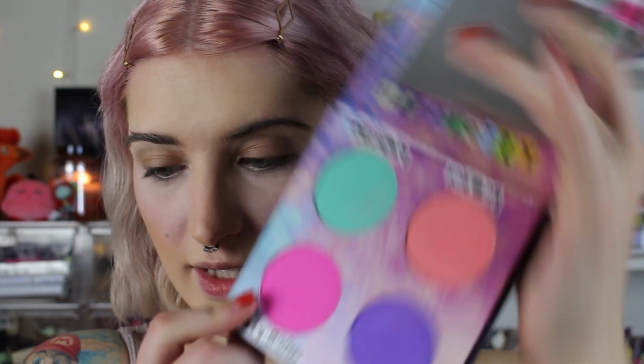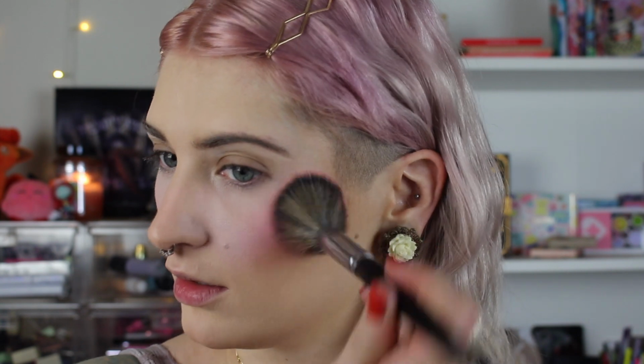Let's dip into some blush. I want to use Rose Quartz from my Likely Makeup Fairy Blush palettes. I say it every time I use these palettes in a video. I want a new blush palette.